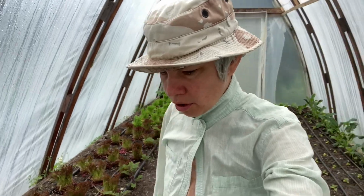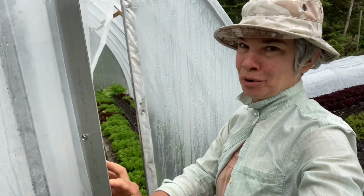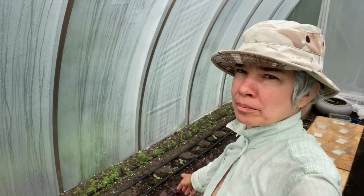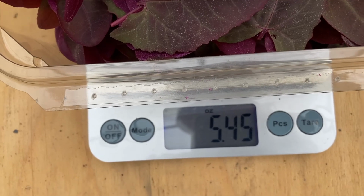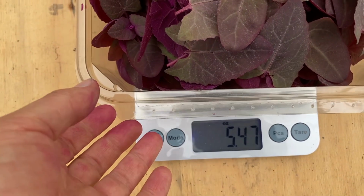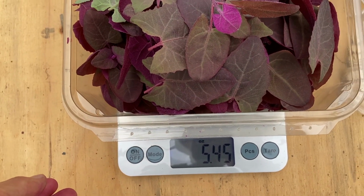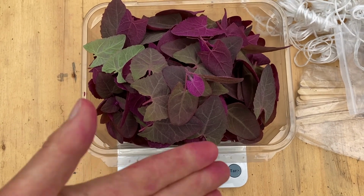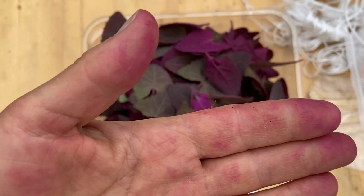And now we're gonna go over to the cucumber greenhouse. But what I wanted to do was grab this orach. Okay, so that's about 5.5 ounces minus the container. I didn't zero this out, so that's about 3.5 ounces of orach in there. And check out my purple fingers from the orach.